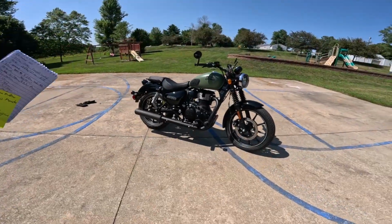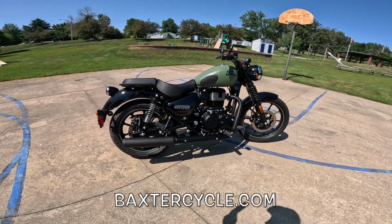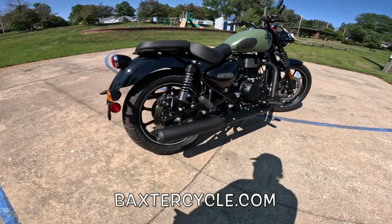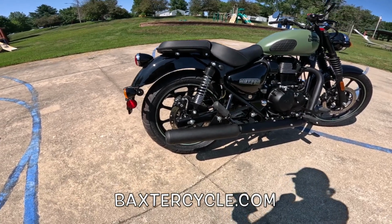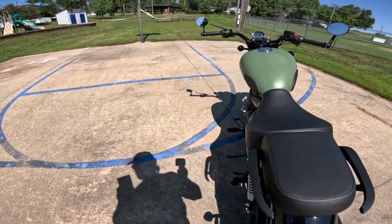And now for some of the add-ons that Baxter Cycle's added to this beautiful machine. And all of this is available at baxtercycle.com. Order today, ships tomorrow kind of thing. You know, we'll start with the pipe. It's an AEW short star muffler. Baxter Cycle is an exclusive dealer for those.